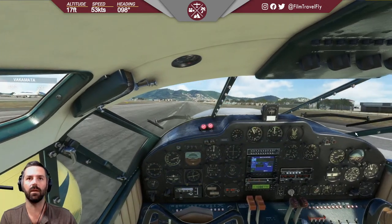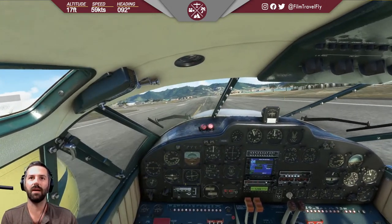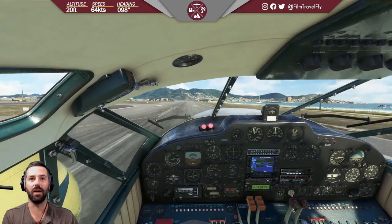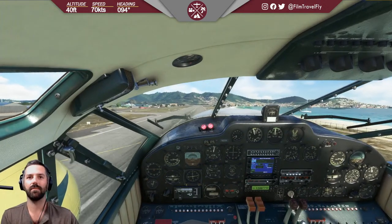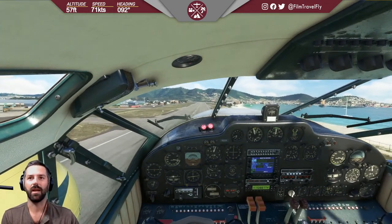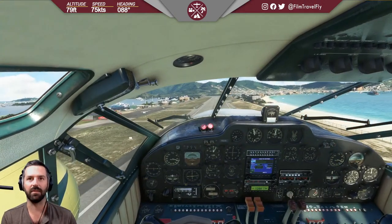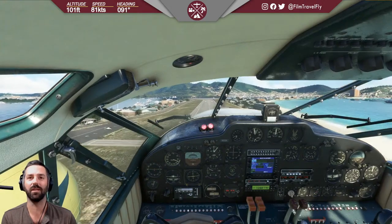Whoa, really wanted to go right. Interesting. I guess it wants to do that when the tailwheel comes up. I don't know. We're already off the ground, though. Very interesting airplane. Super tricky. I don't know why it's freaking out about stalling. Stall horn is awful in this plane.